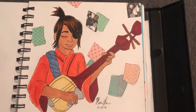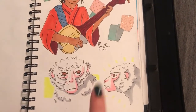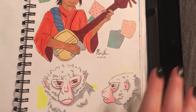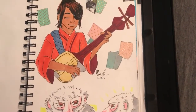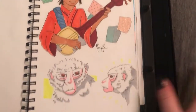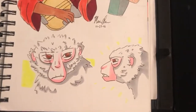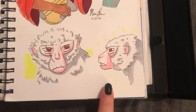I had recently watched the movie Kubo and the Two Strings when I did this, so I was really into that movie and Laika movies, and I love Laika so much. They are one of my favorite production companies of animation. Their stop animation is beautiful, and I love Kubo. It's one of my favorite movies now. I also love the way that monkey turned out.